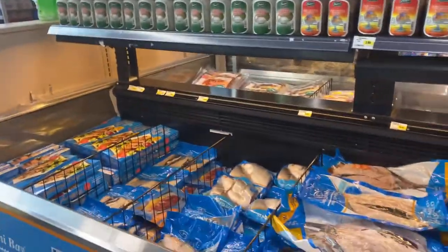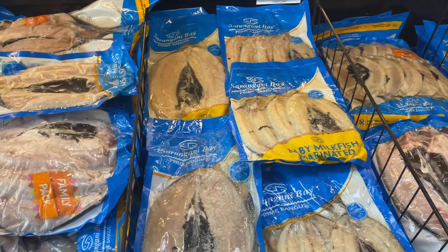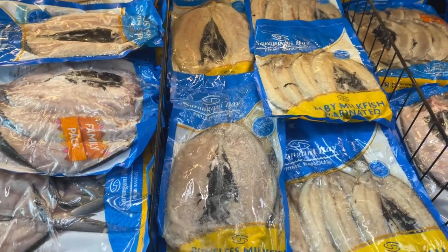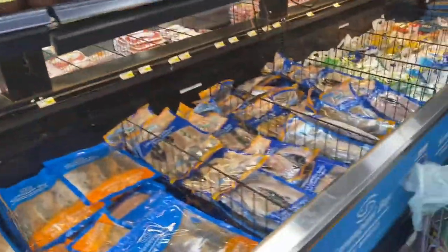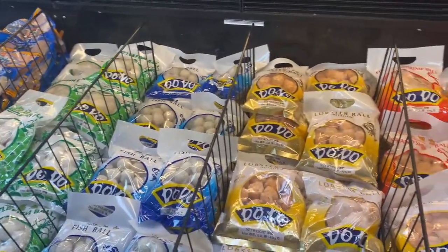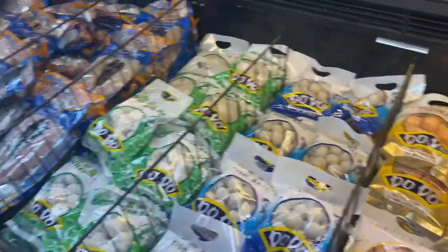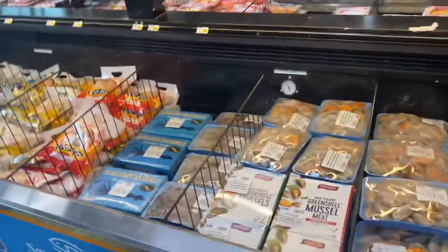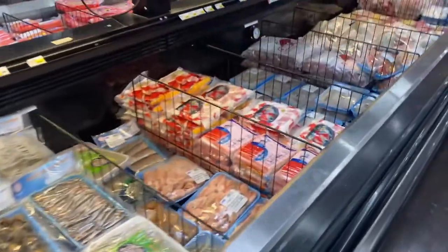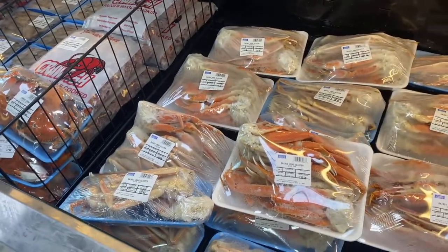So on this side of the aisle, they have the frozens. So they have bangus. This is Sarangani Bay, the baby milkfish marinated with love and affection by Mark Lagunera. Oh, tapioca pearls, the boba pearls. They have here the fish balls, the lobster balls, all the balls in the world. The shrimp balls, butterfly fish balls, love balls. Do you love balls? Shrimp, crabs. Oh, this is the crab cluster.